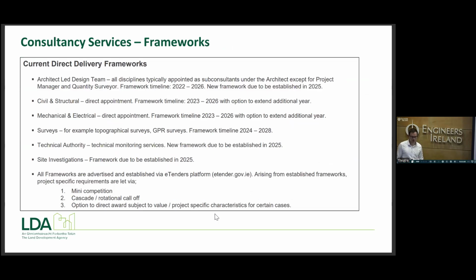Just in terms of consultancy services then, for our direct delivery sites, we have a number of frameworks in place. The idea with the frameworks is to streamline the procurement process to try and fast track delivery. So I've just listed a couple of the frameworks we have in place at the moment. The first one there is the architect-led design team. So this is probably the most commonly used framework at the moment.